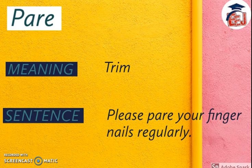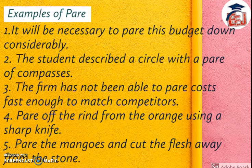Now let's study PARE, pair. That means trim or cut. So you might have heard a teacher say that please pare your nails. That means to trim nails. Let's see a few more examples of PARE, pair.